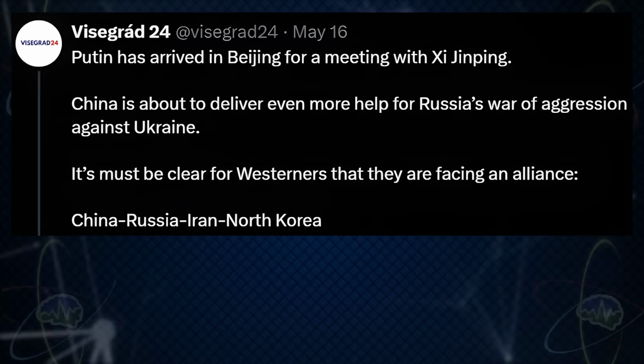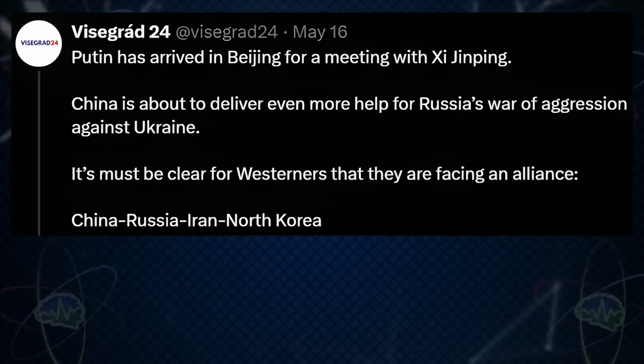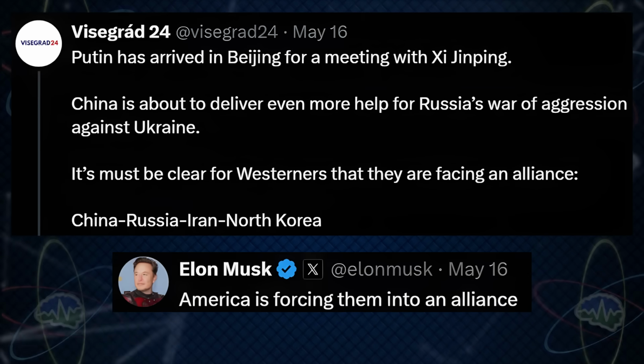ViceGuard24 says Putin has arrived in Beijing for a meeting with Xi Jinping. China is about to deliver even more help for Russia's war of aggression against Ukraine. It must be clear for Westerners that they are facing an alliance: China, Russia, Iran, North Korea. Elon said America is forcing them into an alliance.